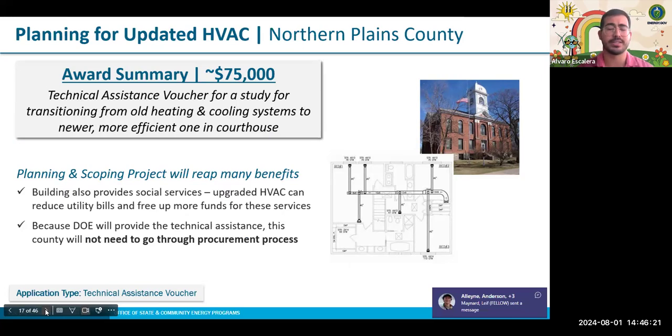Now, these projects are just as important as potential solar arrays because, as I like to say, proper planning prevents poor performance. The cost savings benefit associated with adequate planning are not to be understated, as this building provides services to the community, and the upgrades can really reduce utility bills and save costs in both the immediate and the long term. In addition, the technical assistance voucher specifically, as DOE is the one who's selecting and paying for the technical assistance administrator, this specific county did not need to go through their own procurement process. Next slide, please.